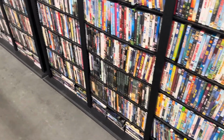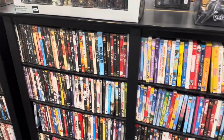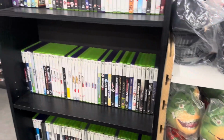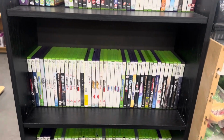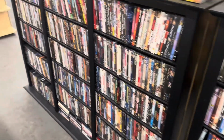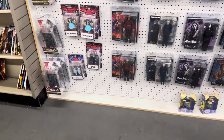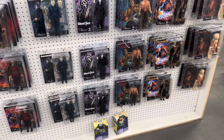And moving along, we have some DVDs, Blu-rays. They really have a little bit of everything in this store. And again, it's Zombie Hideout in Springfield, Massachusetts. Xbox 360 games. They also had some other retro games, not a lot, but they had some Wii games, stuff like that. Nothing too old. Some Blu-rays and DVDs. And here's their NECA section, where it begins with some NECA horror.